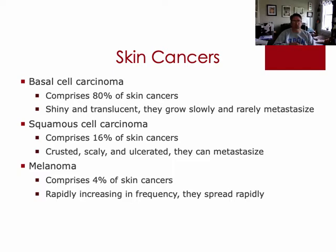Squamous cell carcinoma makes up about 16% of the cancers. They can metastasize, so you want to be vigilant and quick to take care of them. And then, of course, melanoma, which is the most feared of all the skin cancers, comprises about 4%. But that's a very serious problem.